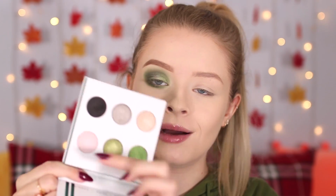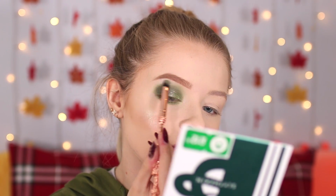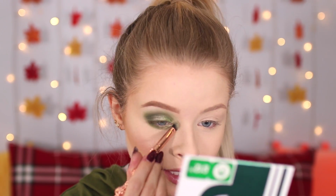I'm now just gonna wipe this brush on my pajama bottoms because I want to use the inner corner shade. Okay, so I'm gonna take this pinky toned color and put this on my brow bone. This one seems a bit more matte. This one's got very little shimmer in it. And then I'm taking this one on my inner corner. Again, it's all right, but I just had to add 3 layers of that to make it really pop.